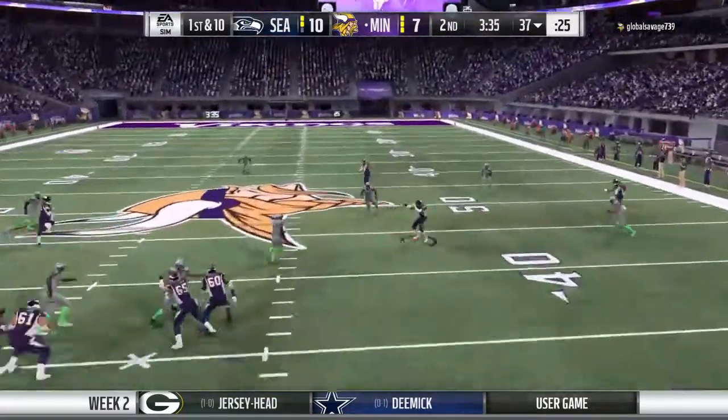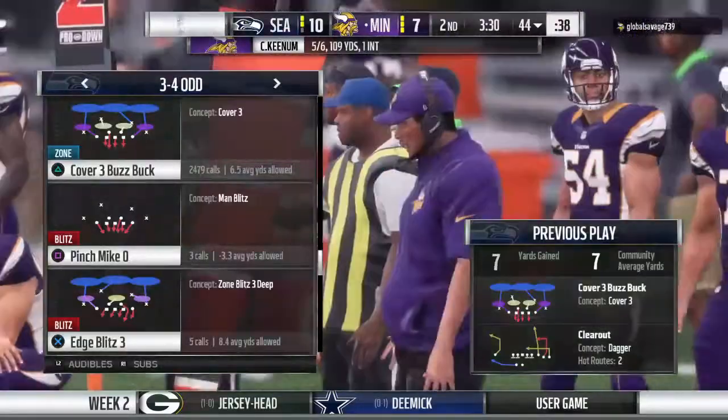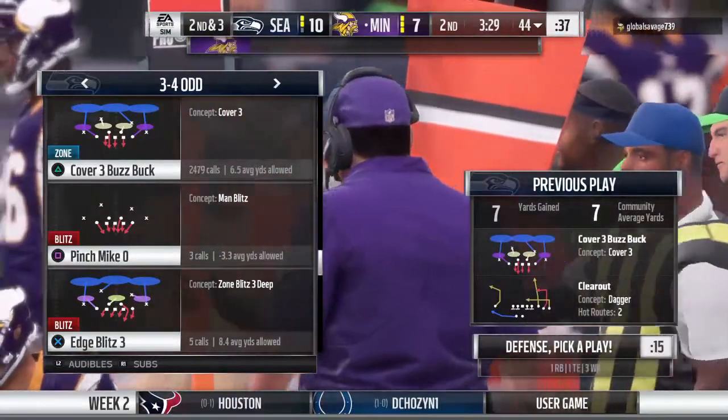Throwing on first down is Keenum. He's got the connection over the middle to Diggs. And he'll get up near the 45. They'll spot it at the 44.